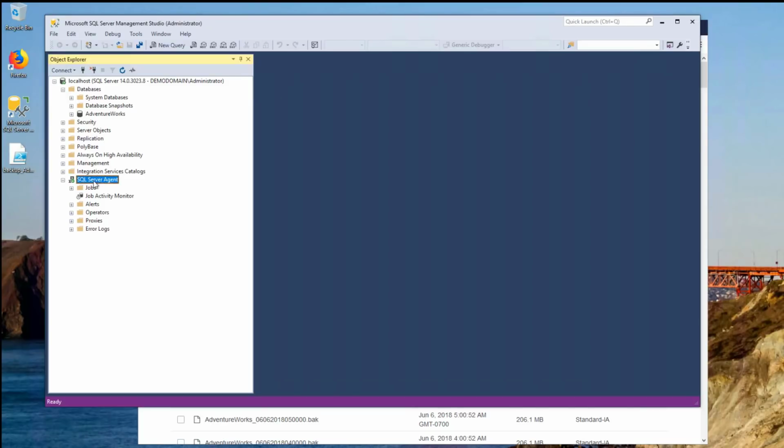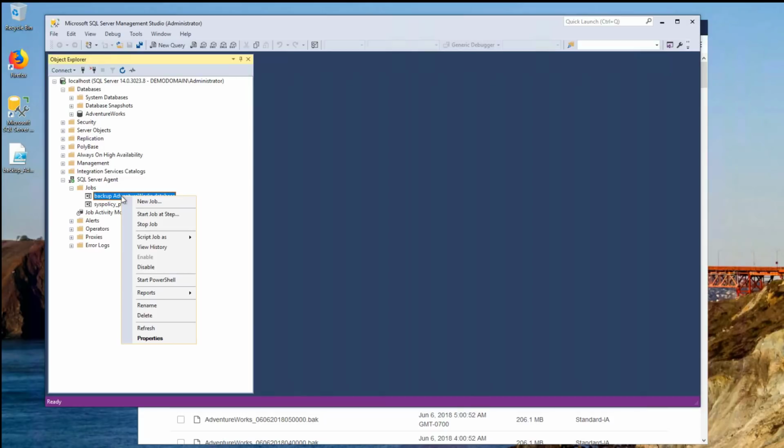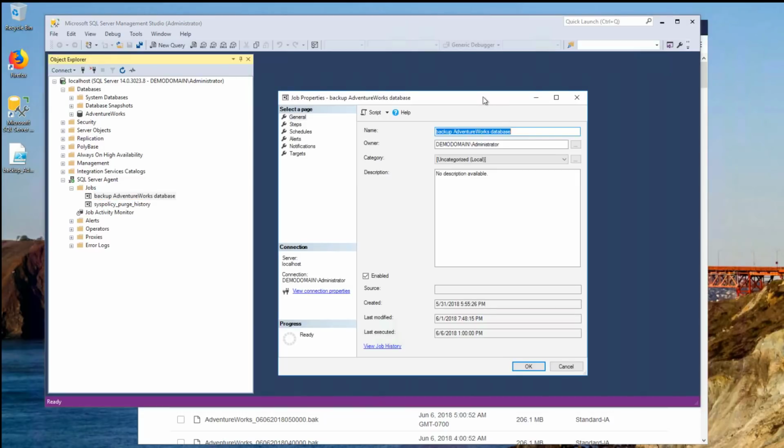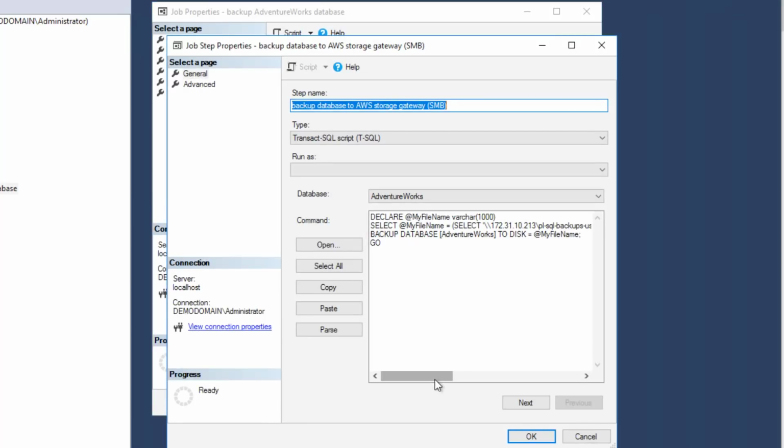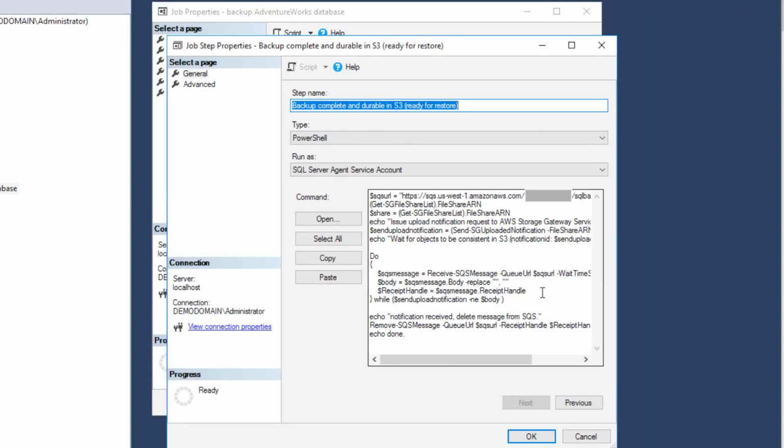I've actually created through the SQL Agent the backup job itself, which is that process we looked at earlier on. If we take a look at the process that we've created, it's actually a two-step process. The first step is the backup process itself, which we can take a look at, which is essentially just doing a standard SQL operation to dump to this UNC path, which happens to be the gateway's representation of our S3 bucket. And then the second step, once that's completed successfully, is a PowerShell script, which is essentially making the request to get the upload notification when the backup is not only complete locally, but complete in S3.